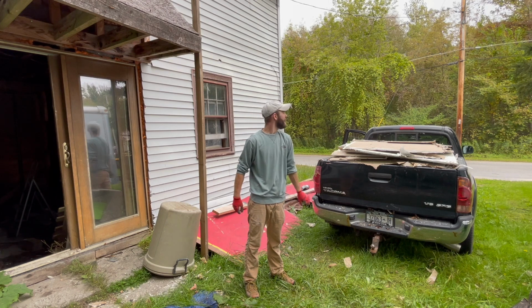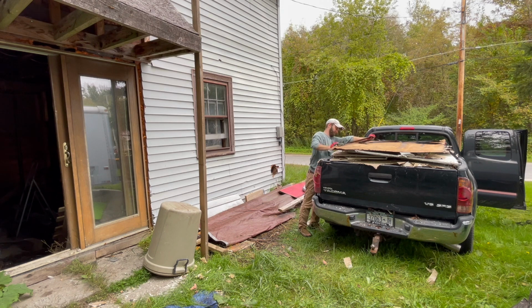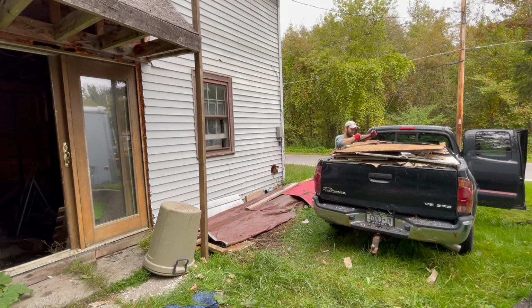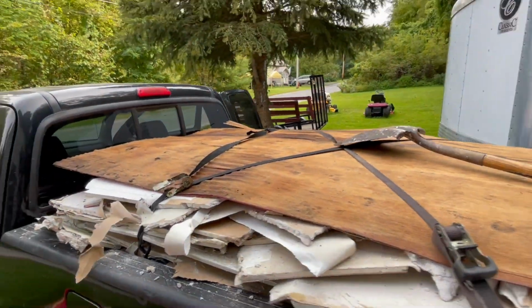Okay, there's more there than I thought. Still got some bags of trash that I was hoping to get on, but it doesn't look like we're going to make that today. So I'll finish strapping it down and let's go. A little crisscross applesauce. I think we're ready to go.